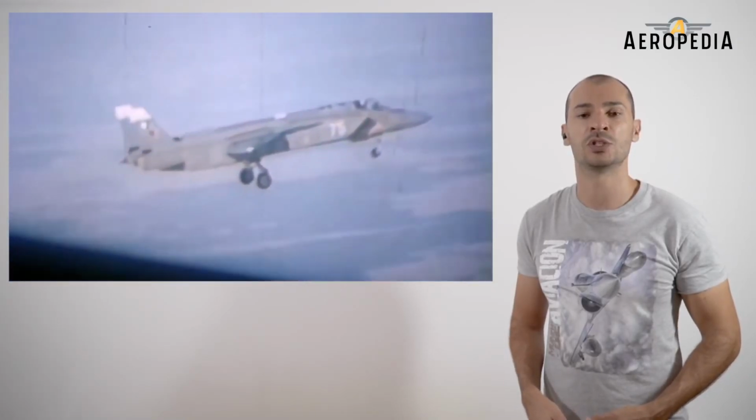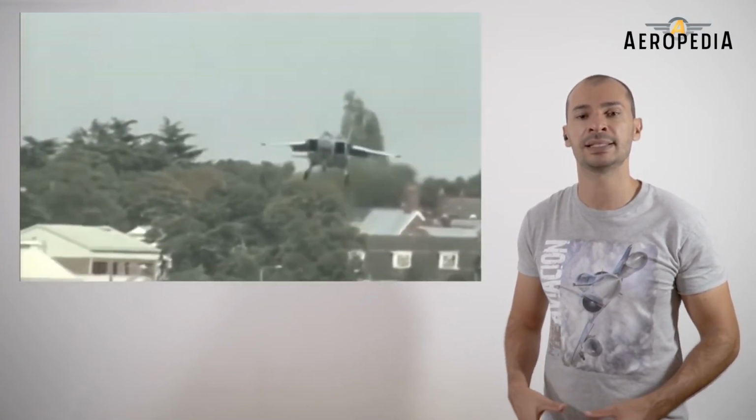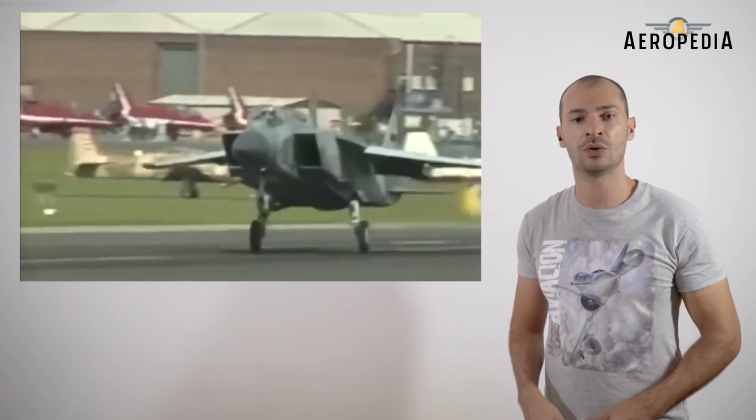Yakovlev obtained funding for 4 prototypes. The first was a fuselage for static and fatigue tests. The second was an engine test bed and also did not fly. However, the third and fourth were for flight tests.